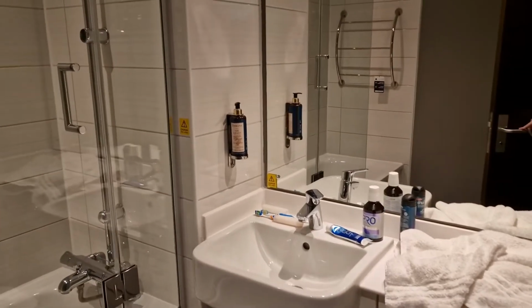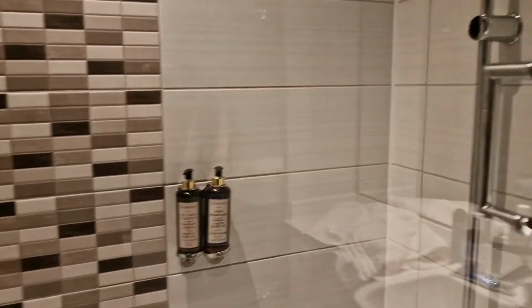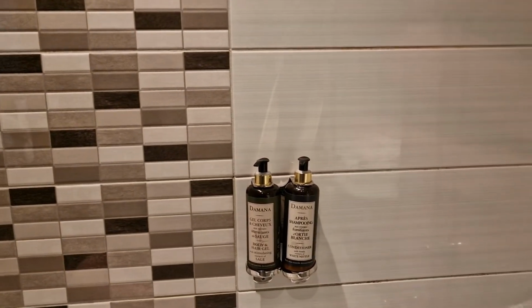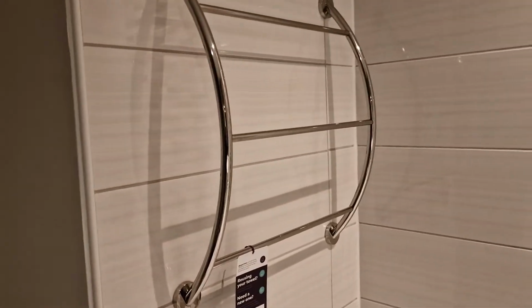So none of that aloe vera gel slapped onto the wall here, no. In the plus room you have Mana cleansing gel, obviously that's for your hands and face and whatnot. You've got shampoo, conditioner, body hair gel, that kind of thing. Got your normal towel rack, obviously one's been used because I've not long had a quick shower. Oh, hello. Towel on there.